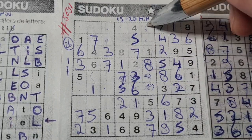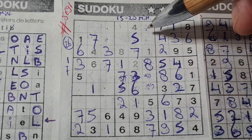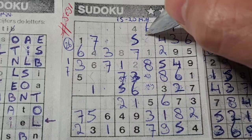The 1, 2 is missing. The 3, the 4, the 5, and the 6 is missing. 2 and a 6. We have a 6 in this row. No 6 there. 6 should be here. And the 2 goes there.